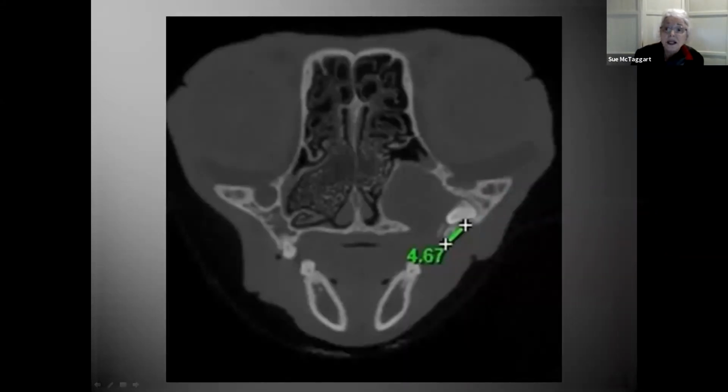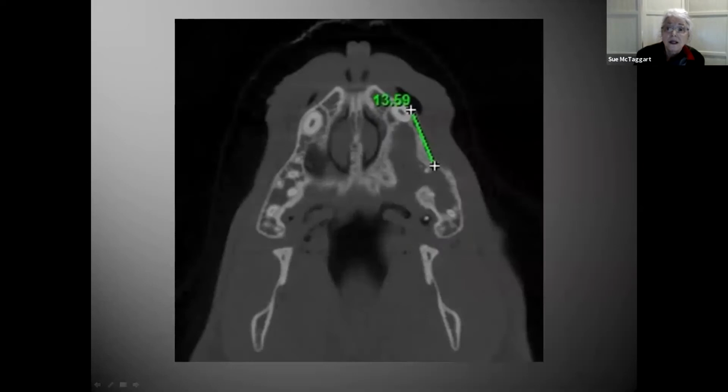In this axial cone beam view, you can actually measure the distance from the palate to the embedded tooth. If you click on a spot and draw a line to another spot on the cone beam, it'll show the distance without the need for calculations or conversion. And this coronal view allows us to measure from a clinical location, which was the distal aspect of tooth 104.